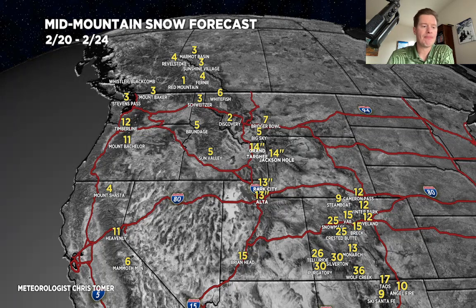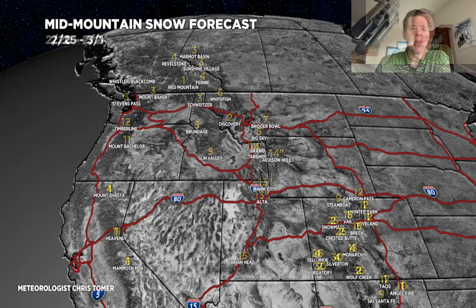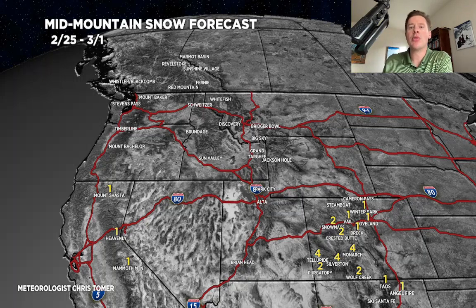Here's phase number 2, and this will take us from the 25th into the 1st of March, and notice how much quieter it is. The snow you see in Colorado is with that last little front that comes south. There's a tiny little front behind it, and that's probably going to do it.